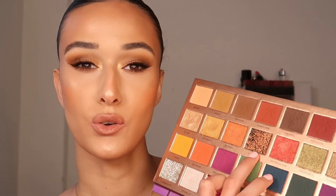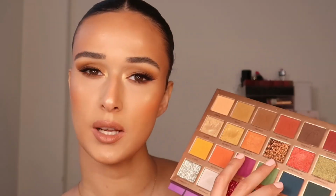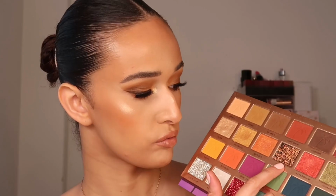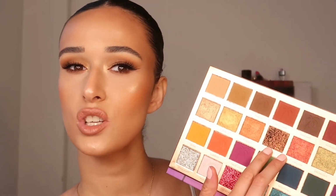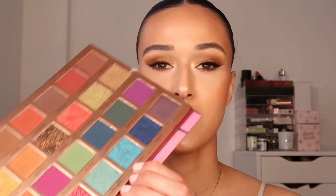I do want to try out a few more of the shades. I want to try out the shade Firefly, which is this gorgeous shimmery one. On there it looks like brown, but it's actually a green reflect. That's so cool. I don't know if you can see that? Oh my god, Tammi, wow. On the camera it looks like a bronze, but it's actually green, like a green bronzy reflect. That's so sick. I really want to also try these oceany shades as well, but overall I'm really impressed with the palette.